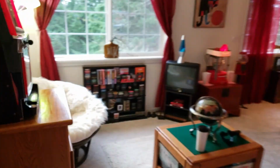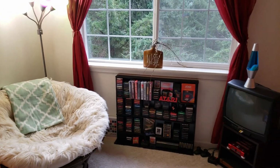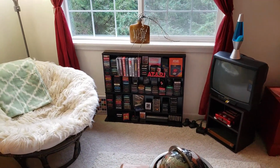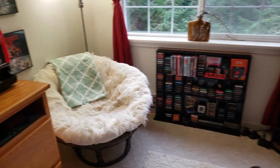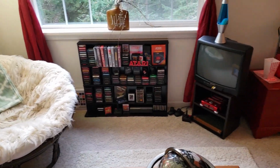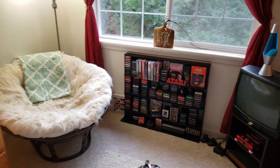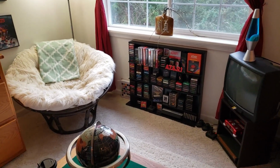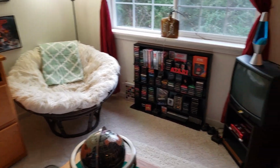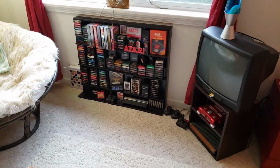Okay. So moving over here, guys. Now this is like the retro lounge. That's what I like to consider it. So this is like, take yourself back to the 1970s. You've got your big old Papasan chair. You've got your Atari 2600 games, and you've got your CRT television with a lava lamp. And that's my little retro lounge. It's a comfy little spot. I like hanging out up here, sitting in the Papasan, firing up the CRT, and playing some old school Atari.